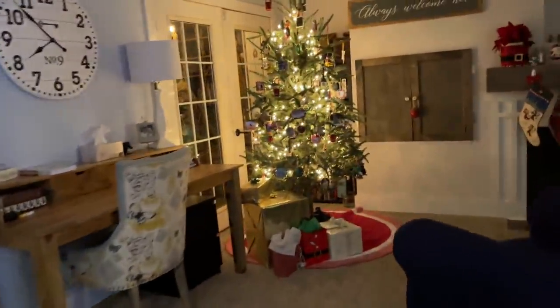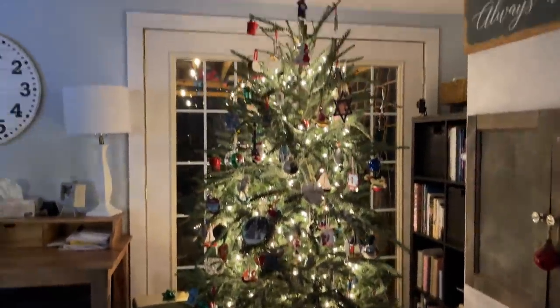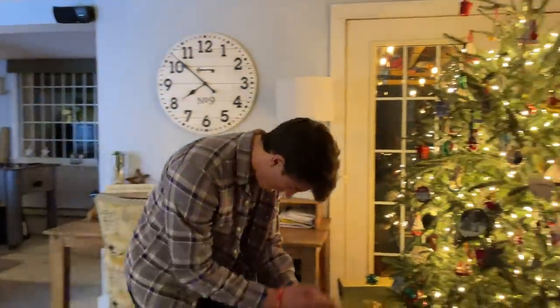We finished the tree, ladies and gentlemen. It's definitely the smallest, I think maybe not the shortest tree we've ever had. Nice. Brennan's doing the glizzy. What's it called? The glizzy? Wow, look at those presents. It was the funniest thing ever.